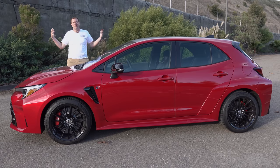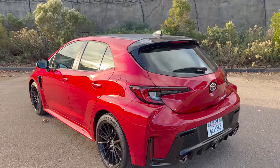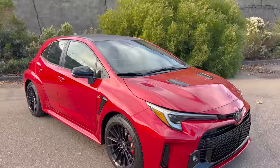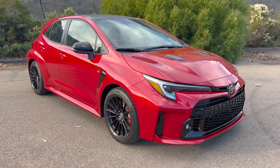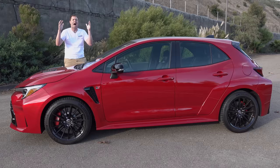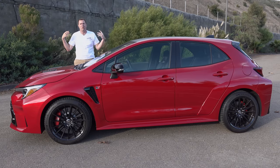This is the new 2023 Toyota GR Corolla, and it's a new high-performance hatchback from Toyota. Although, that's understating things a bit, because this is basically a sports car. 300 horsepower, all-wheel drive, manual transmission only, and some quirks and features that elevate it to the very top of the performance hatchback world. And today, I'm going to review it.